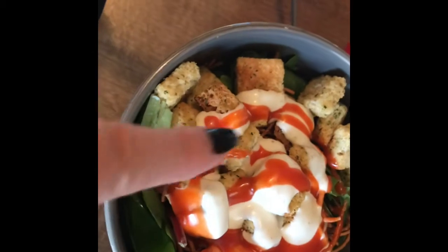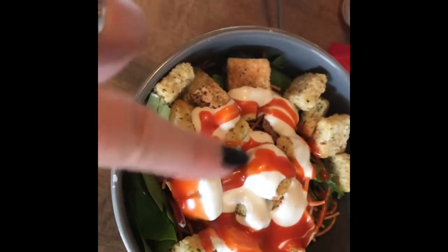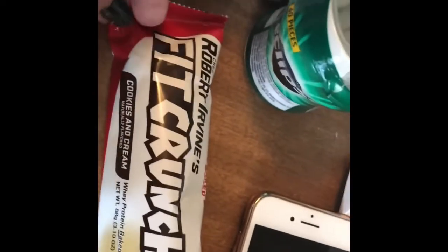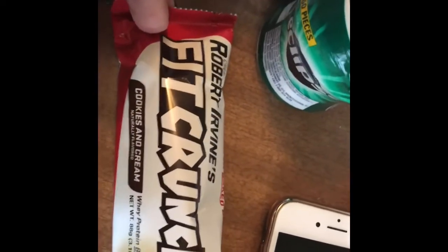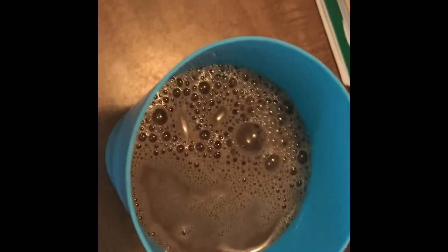Homemade stroganoff, spring mix with spinach, chow mein noodles, bacon bits, croutons, of course ranch dressing, and Catalina. And a protein bar, Robert Irvine's. Wonder if I'll get built muscle like him. And mocha iced coffee.